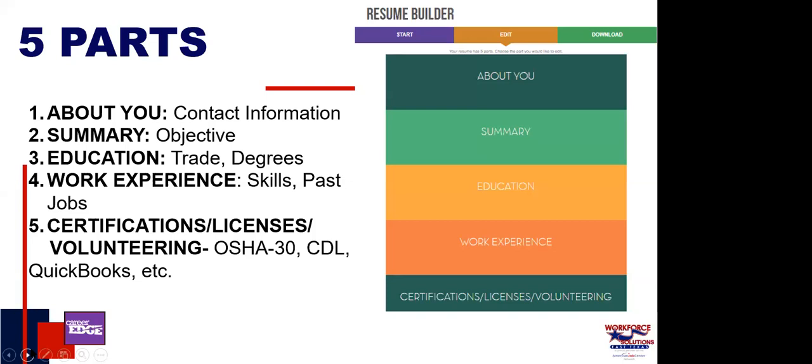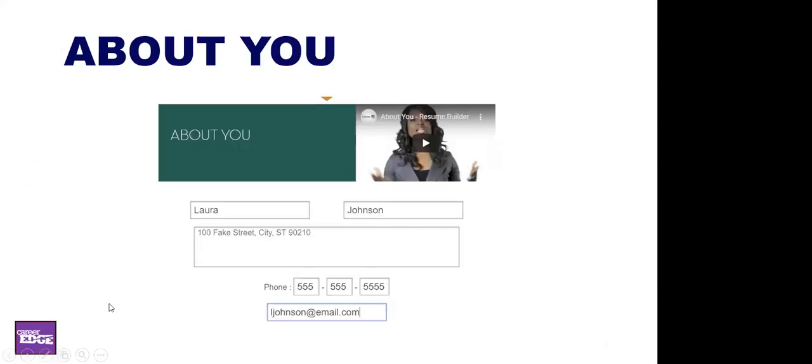And if you knew that information offhand, you could build your resume pretty quickly. And I think that's what Career Edge intended. They intended for the individual to not be overwhelmed, because if you've had a career for a really long time, to try to sum it up on a piece of paper becomes a little difficult. And this makes it simple in five parts, and you just break it up for each section. And so we're going to discuss each section.